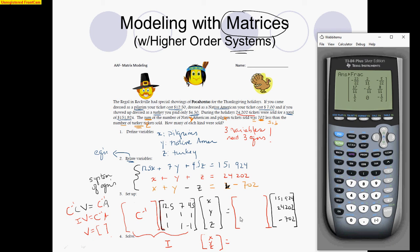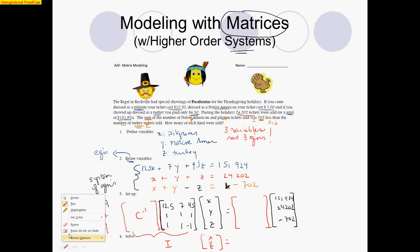Yeah, so remember, mine's not going to match here. This is annoying. I'm sorry. I can't handle it. I have to erase. So let me just switch the order of this, so that my inverse matches. So I had 1, 1, 1, then I had 12.5, 7, and 4.5, and then I had these two numbers switched. And again, I only want to do that so that my inverse matches.